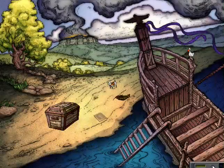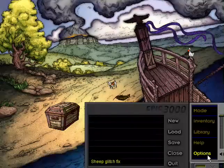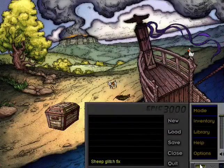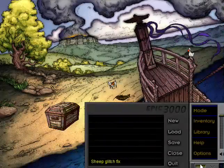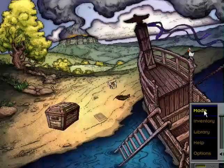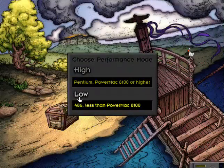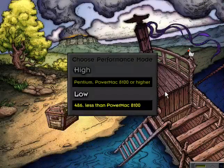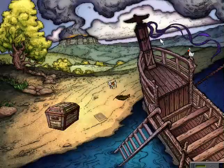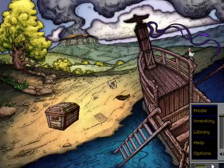Hey! Give me a minute here. Oh, checking something real fast. There's that. Let's put it on low. There we go. We're gonna put that on low. That was the reason it was having some of its issues. Things won't really move as much, but it's perfectly fine.